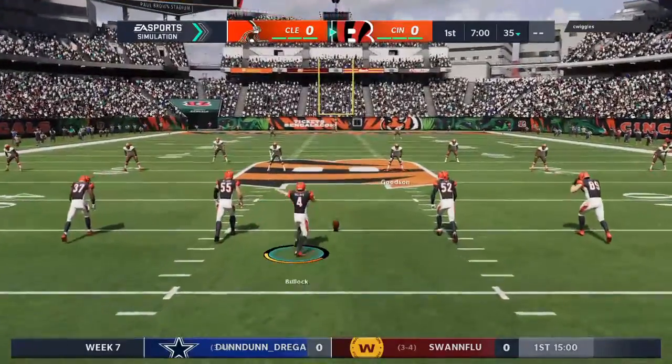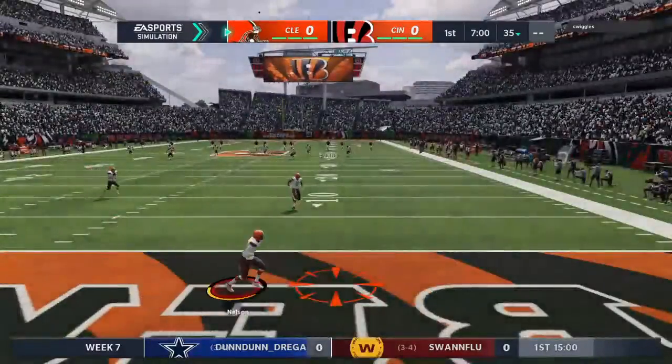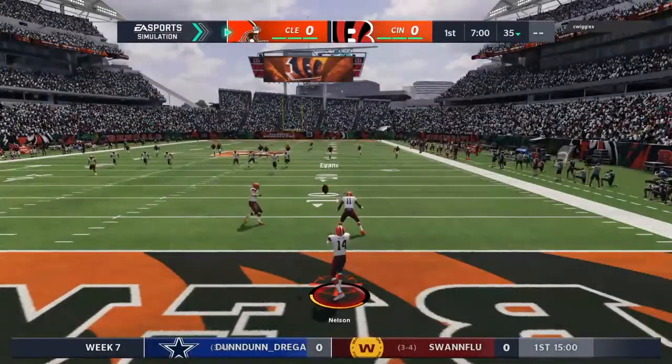Halfway point of the NFL season. Week 7 is underway on EA Sports.